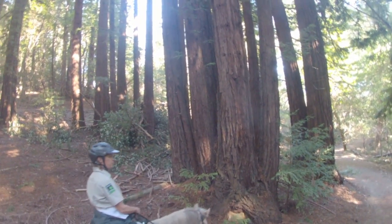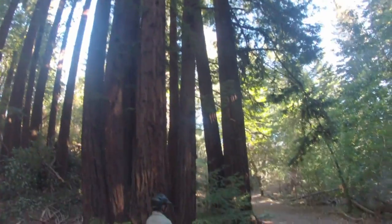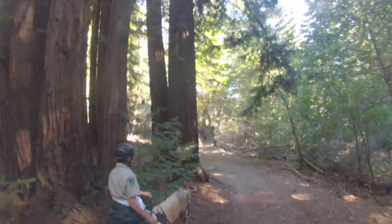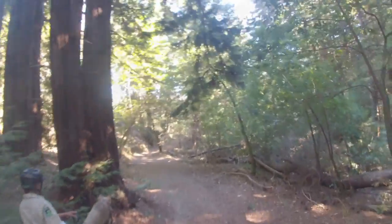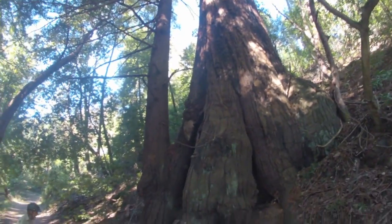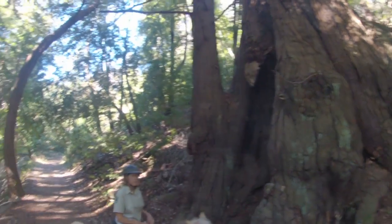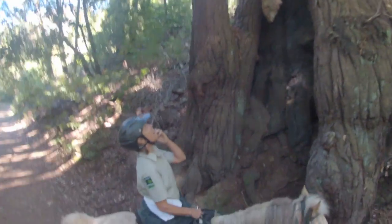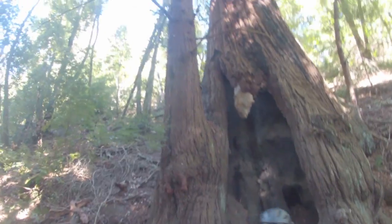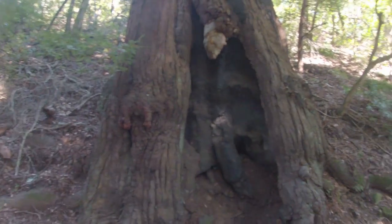When you're looking at these trees in the video, you don't get a feel for how huge they are. So I asked Marcy to ride her horse up near them, and even then it's hard to see. The width of these trees is almost the length of her horse. This particular tree was hollowed out by a fire, and again, you don't really get the size of the tree unless you're standing next to it, but you can put a king-size bed inside the base of that opening there.